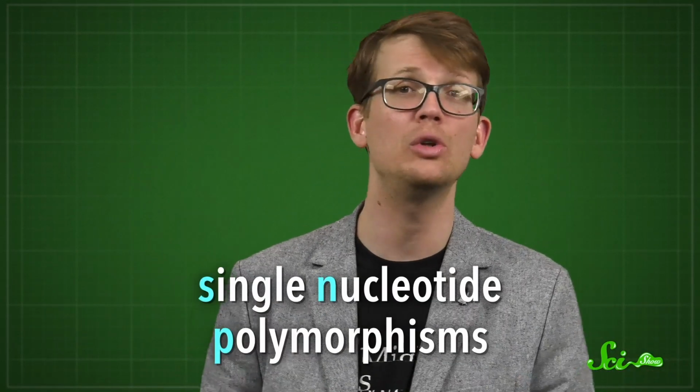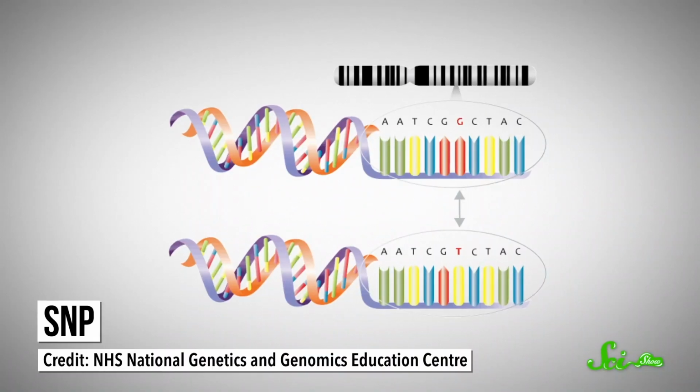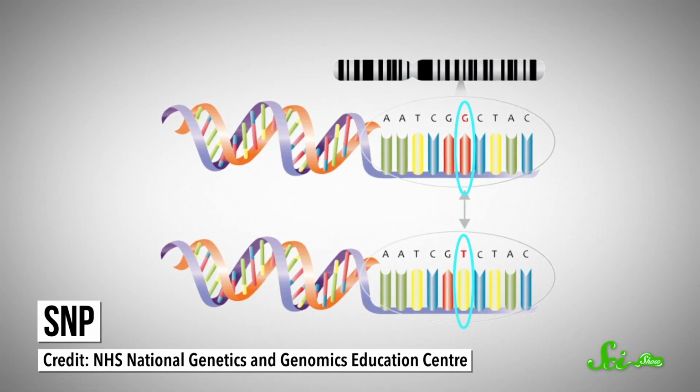There are actually a lot of different ways to test a person's genes. For example, some tests look for what are called single nucleotide polymorphisms, also called SNPs. These are places where a single letter of DNA can vary from person to person, so some might have a G and another person might have a T. Many direct-to-consumer tests work by essentially scanning your DNA for known potentially dangerous SNPs.